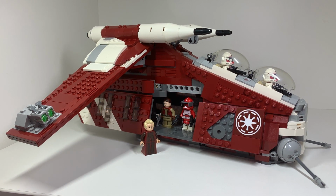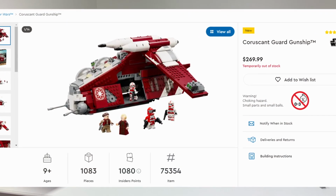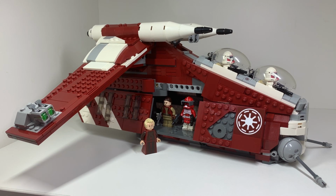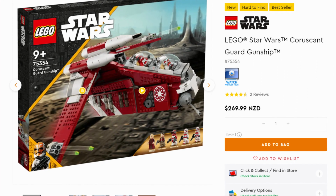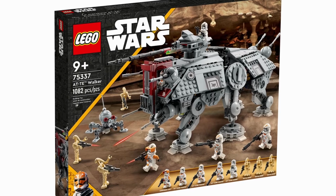Currently at the time of this recording, the set sold out immediately on LEGO Shop at Home, and for the full price of $270 mind you. I'm guessing all those people are kicking themselves once they find out that they could have paid $180 odd instead. Apparently it is still in stock in some other stores around my country though, so that's something at least. Seems like a hot item. The ATTE went through the exact same scenario. I moved pretty quick and now here we are.